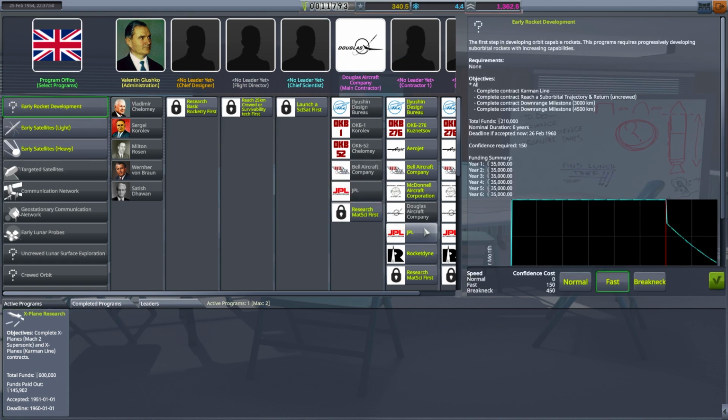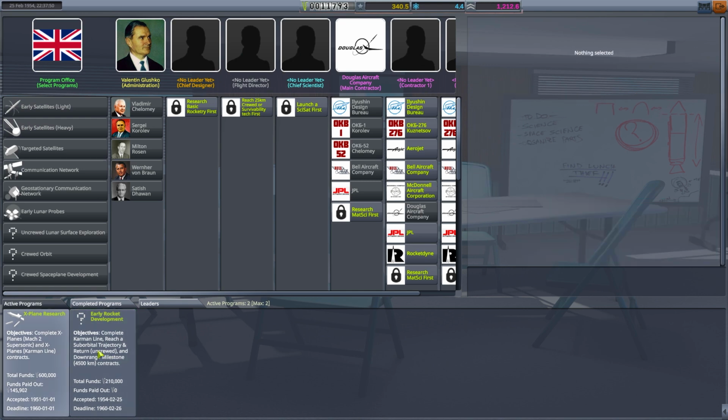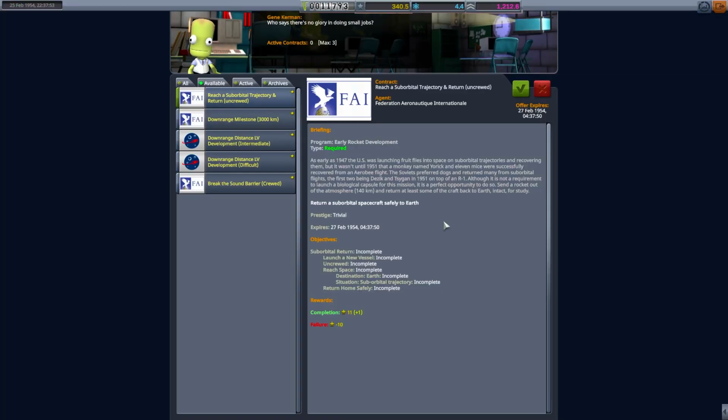We're going to take early rocket development straight away. Reach a suborbital trajectory and return. Ooh. Well, we'll take that straight away, I think. Yay, do that. Yeah. And it has now said that we've completed that mission. That's really nice, actually. So it gives us a mission that, you know what, there might be a reason for us to have had those craft all along. Let's go and have a look at the missions. So, reach suborbital and return. What does it say? Suborbital trajectory and return. Okay, I can do that.